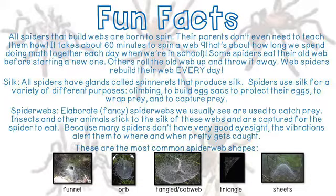Information on spider webs. Elaborate or fancy spider webs we usually see are used to catch prey. Insects and other animals stick to the silk of these webs and are captured for the spider to eat. Because many spiders don't have very good eyesight, the vibrations alert them to where and when prey gets caught.